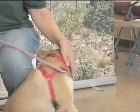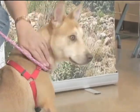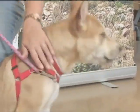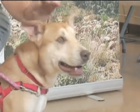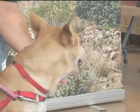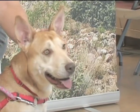This is Peaches. She is a Shiba Inu. She's about 18 months old. She is very playful, very sweet-natured. She's excellent on the leash. She is very affectionate. She will probably be great with younger and older children and other dogs.